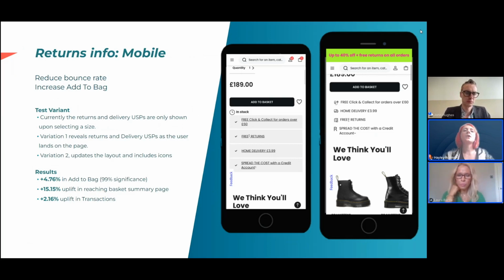So we wanted to increase the prominence of this further in the journey before they've actually interacted with the size. Variation 1 was just to show the current design, but show it as they land on the page, so we don't ask them to interact with size before showing it to them. That was variation 1, which you're seeing on the left. And then variation 2 was to, again, show this before they interact with size or any other elements on the page, and present it in a more digestible layout, what we'd probably see more naturally across other sites. So just simple icons, simple messaging, which again helps increase add to basket.